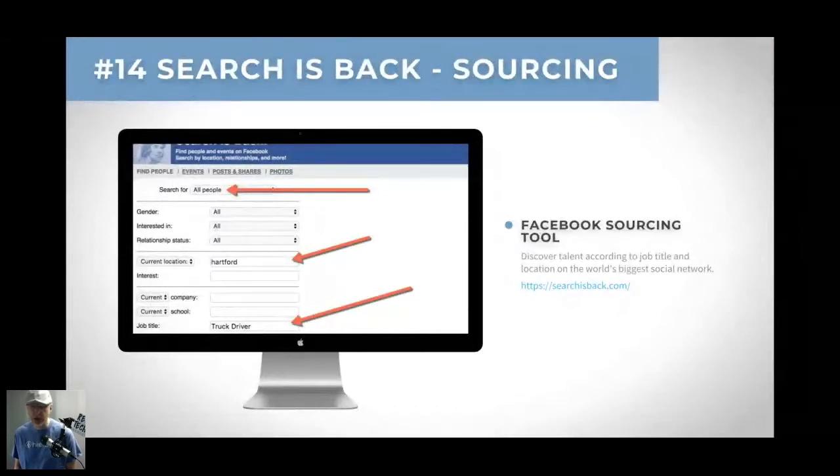It is a web page. Just go there, searchesback.com, and search the world's biggest social network for free. Not bad.